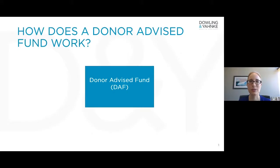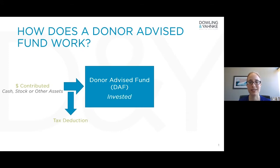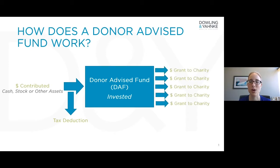How does a donor advised fund work? It's basically a special account to which you give cash, stock, or other assets. In the year you contribute those assets, you get a tax deduction. The funds are then invested and hopefully grow over time, and you can make gifts to the charities of your choice over time.